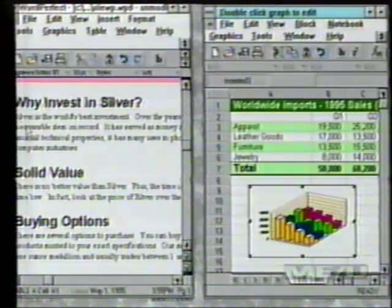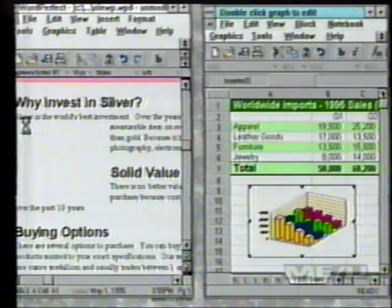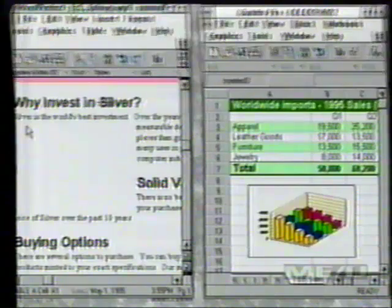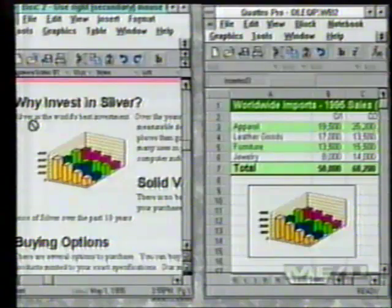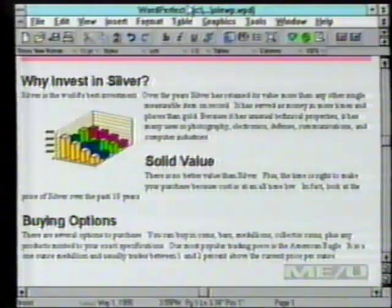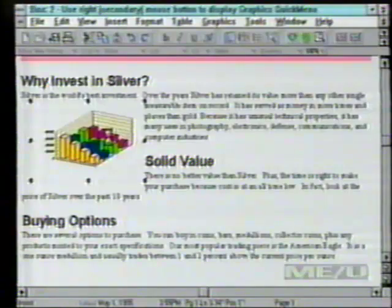Now, OLE gives you the capability of dragging and dropping, but also the capability to do in-place editing. Once I've got this over here, maybe it's going to look better as some kind of a pie chart rather than a blocky-looking three-dimensional graph the way it is here. So let's maximize this, and all we have to do is double-click. That will launch my in-place editing in Quattro.